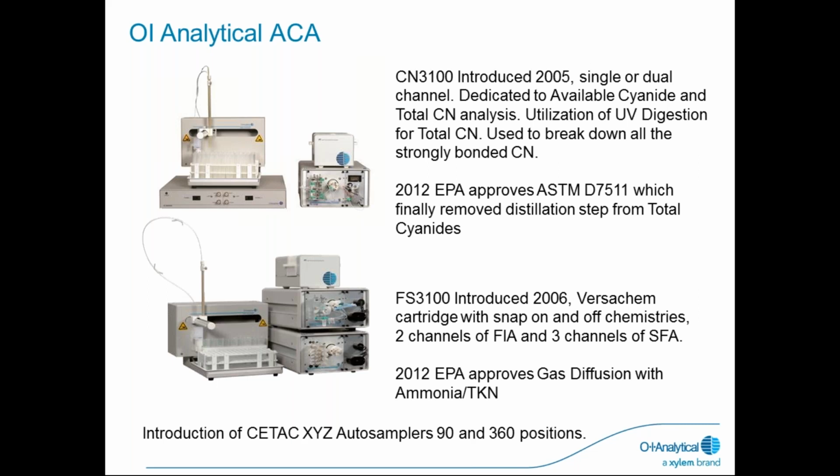We also introduced XYZ auto samplers with the CTAC product. And in our presentation for next week, we'll go through these different chemistries that I've just mentioned, the ammonia TKN, the total cyanide, our nitrate nitrites, and also cover some of the tobacco chemistries and the ISO chemistries that we have developed as well.